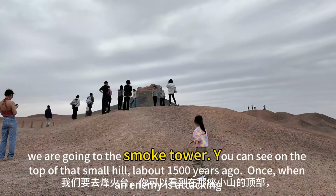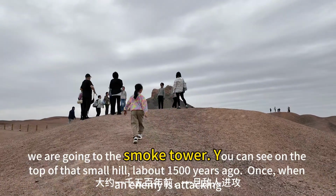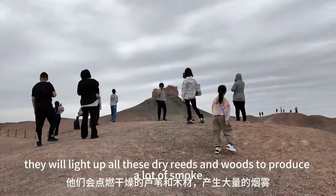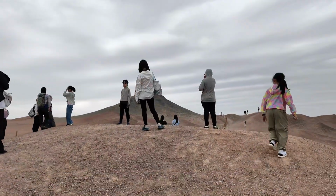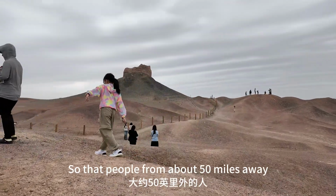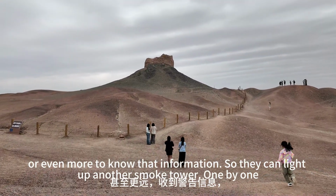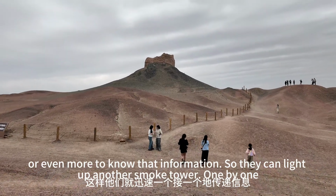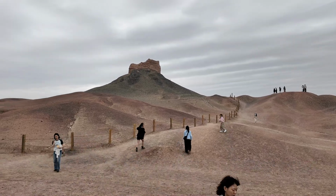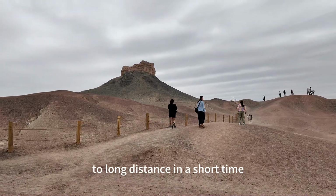About 1,500 years ago, once the enemy was attacking, they would light up all these dry reeds and woods to produce a lot of smoke, so that people from about 50 miles away or even more would know that information, so they could light up another smoke tower. That's one by one. The information can be delivered a long distance in a short time.